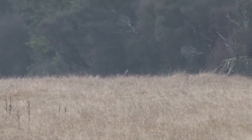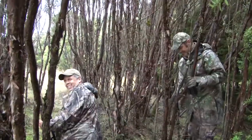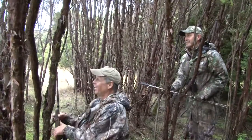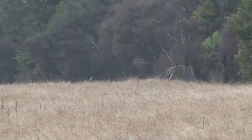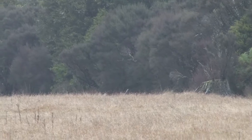I think I might have just killed my first Sika stag. Well done, man. Well done. Awesome. Yep, I think I got him. All you can see is antlers sticking out of the ground. Yeah, he's still moving a little bit, so we'll just watch him for a tick.